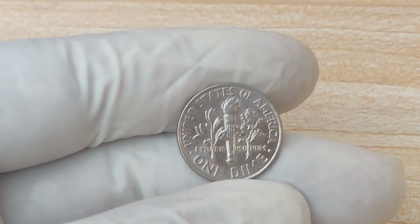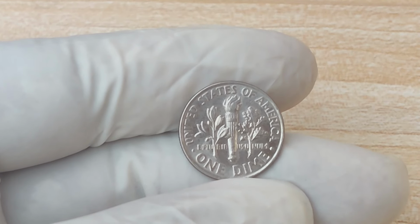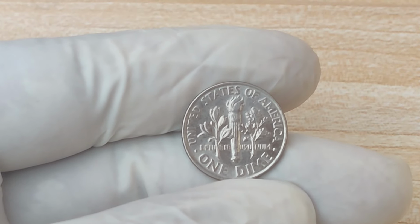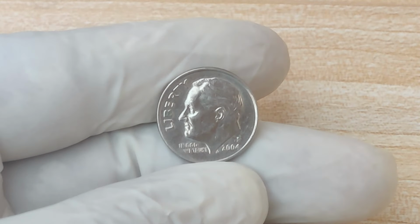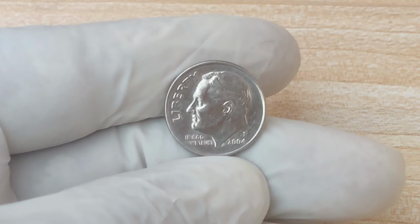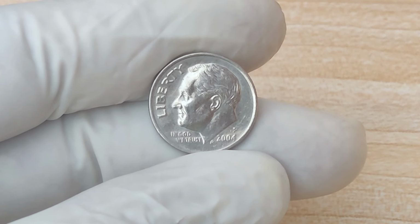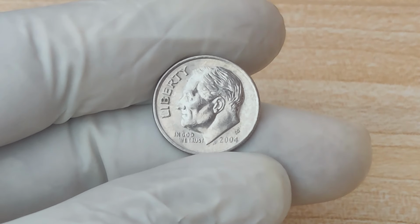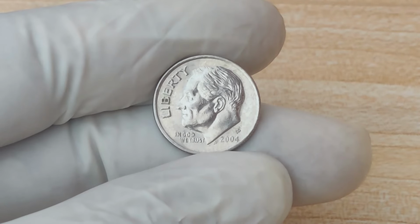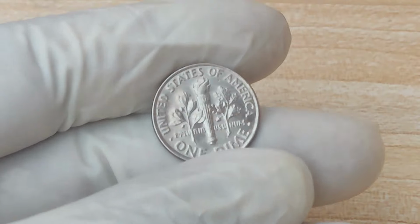First off, let's get into the basics. The 2004 P dime was minted in Philadelphia, hence the P Mint mark. For those who aren't aware, the United States Mint uses specific letters to show where coins are made. Philadelphia is represented by the letter P. Now, in 2004, there were millions of dimes produced at the Philadelphia Mint, so why would one of them be worth so much? Let's find out.